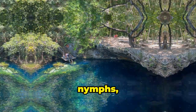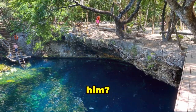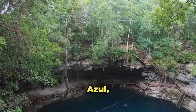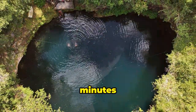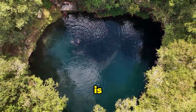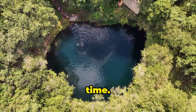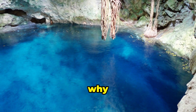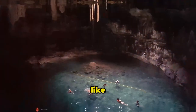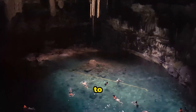Now, my little water nymphs, are you ready for a cenote that's bluer than my ex's balls after I dumped him? Then get ready for Cenote Azul, because honey, this place is the real deal. Located about 30 minutes from Tulum, Cenote Azul is like the Beyoncé of cenotes. Stunning, iconic, and always a good time. As soon as you lay eyes on that bright blue water, you'll understand why this place is so popular. It's like Mother Nature decided to create her own swimming pool, and she did not come to play.